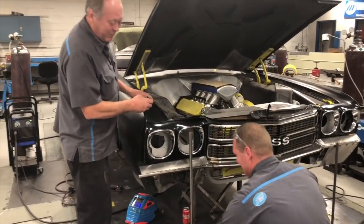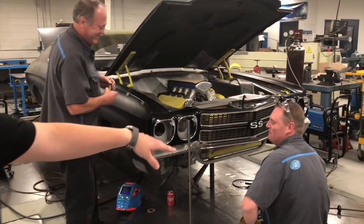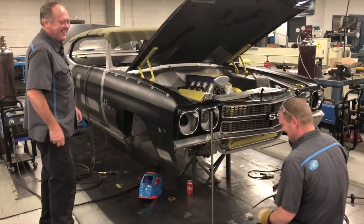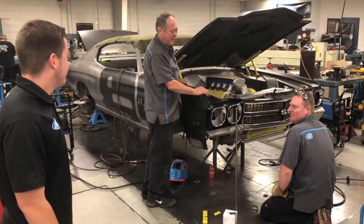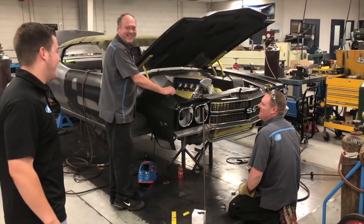Well, I swept before for Brian. So Brian is custom fabbing a bumper for a 70 Chevelle, and Tony is sweeping the floor. Yep. So everybody knows their place around here. We all have a place. Most of the time my job's underneath the car, so we tag team this thing anyway. Somebody gets a good job, somebody gets a bad day. Today's Tony's bad day.